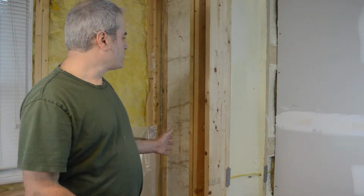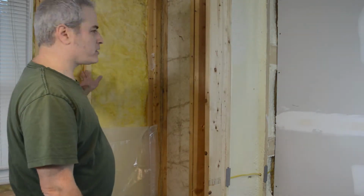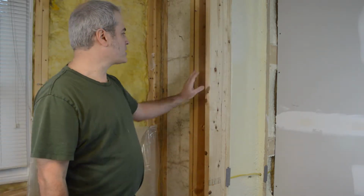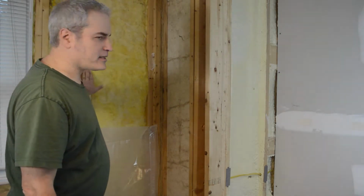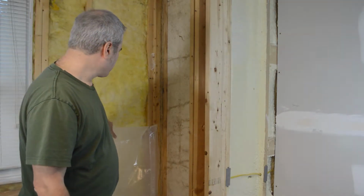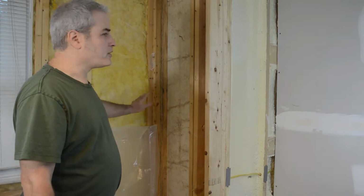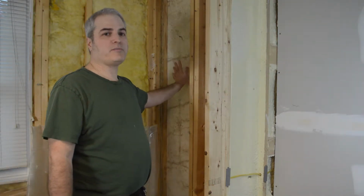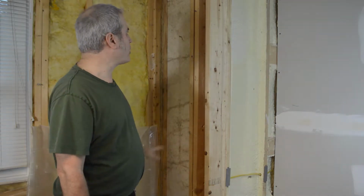So here we are. I just wanted to show you this detail. This is a corner detail between the original part of the house from the late 1980s and the new part of the house that was built in 2009. What we have here is that classic 2x6 construction with the fiberglass inside and the poly sheet. And in the new part of the house, Jim used some repurposed EPS, which is styrofoam like you use in a coffee cup.